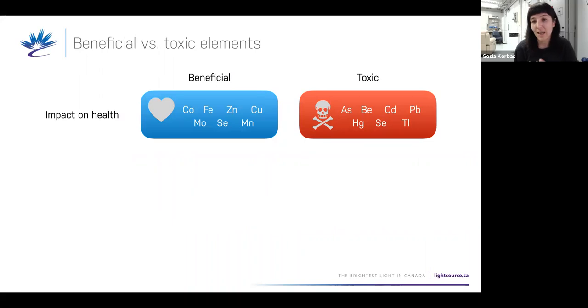So those two techniques, X-ray absorption spectroscopy and X-ray fluorescence imaging, are really great techniques to look at elements, and elements that are important from a biology point of view. We can classify those elements as beneficial, and you probably heard about cobalt, iron, zinc, copper, molybdenum, selenium, manganese. These are beneficial to our health.